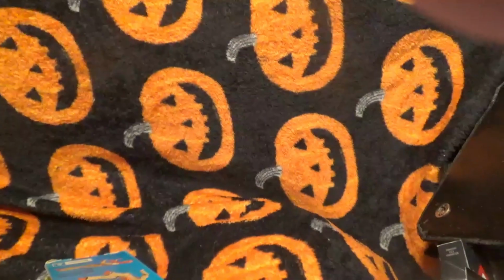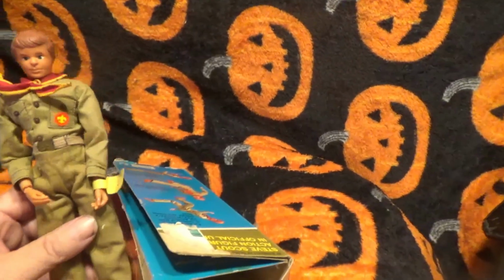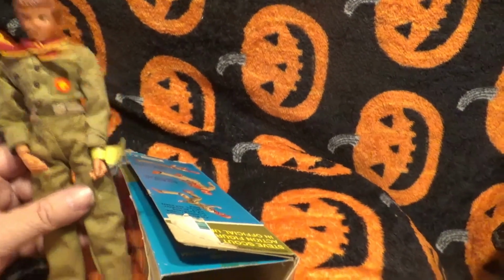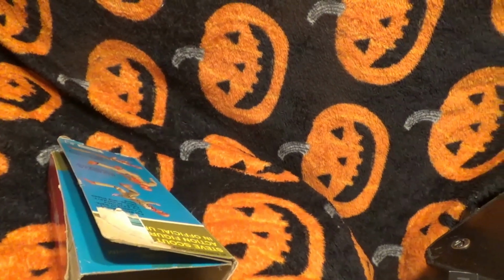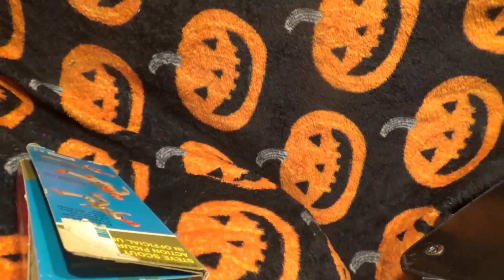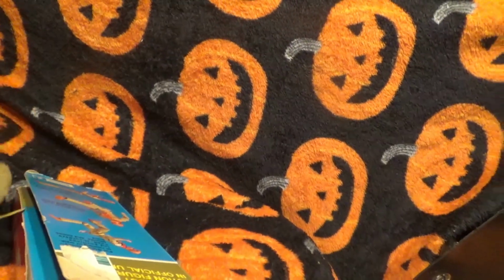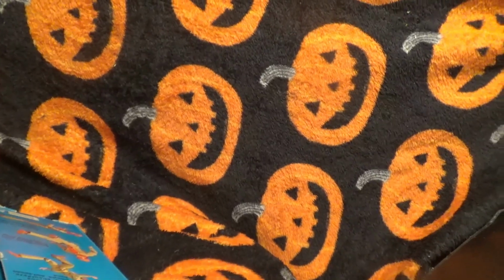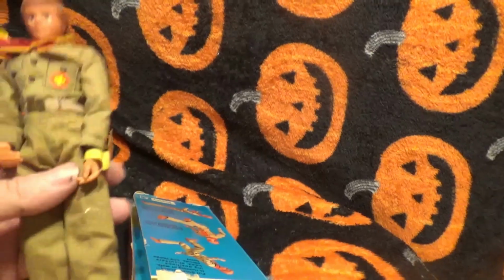So this is before everything, large action figures. You had a 6-inch Mego line, the 12-inch $6 Million Man, 12-inch G.I. Joes. So this is from the Boy Scouts of America. And this came out in 1974. Wow, okay.